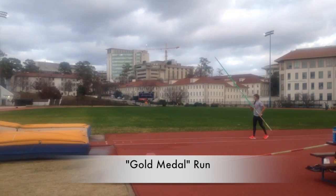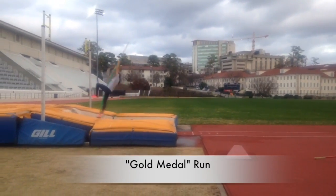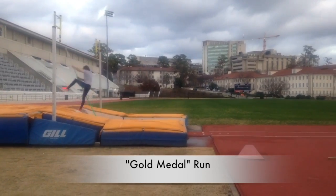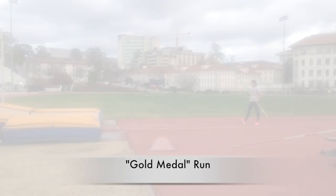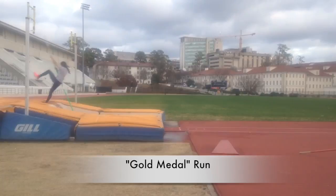The next drill is the gold medal run. This drill we developed to keep our kids from overstriding and staying tall to learn our approach run system. It's quite a challenge and goes against many accepted systems, but we see it as essential. We hold the pole between 9 feet and 9 feet 6 inches. Our goal is to get 4 lefts to the box, or 4 rights if you're left-handed.